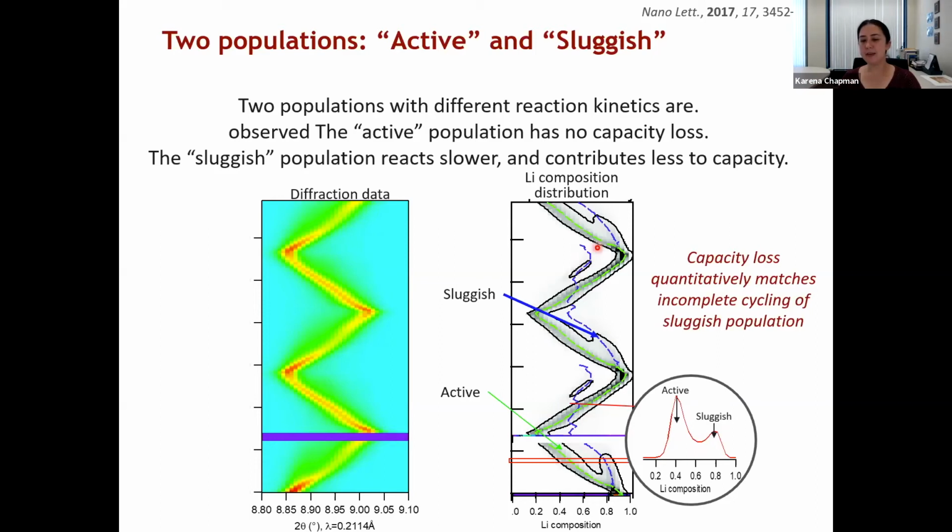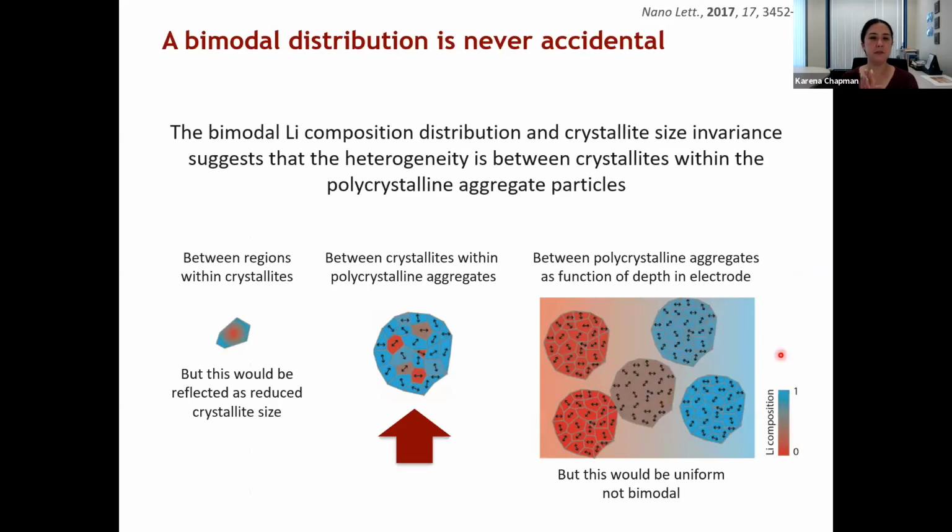And it seems the lithiation state and the reaction state of that always seems to lag behind that of the active initial population. And the distribution of lithiation that you can see here quantitatively matches how much capacity we've lost. The fact that we have this sluggish population is just the exact amount of capacity that we're missing. And so a bimodal distribution in my mind is never accidental. It's not because we have a distribution of states within a particle. It's not because we have a distribution of states across the electrode. We decided it's because we have a distribution of states within that polycrystalline aggregate electrode particle.